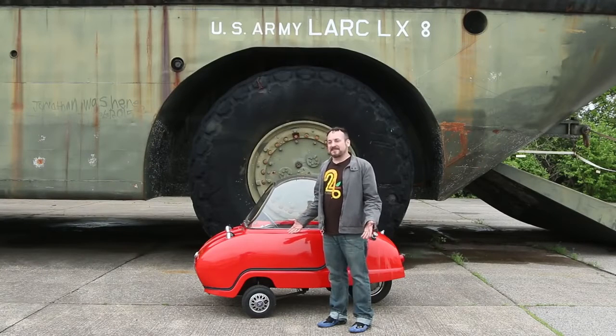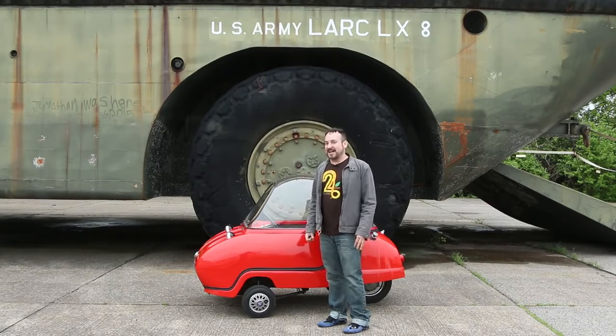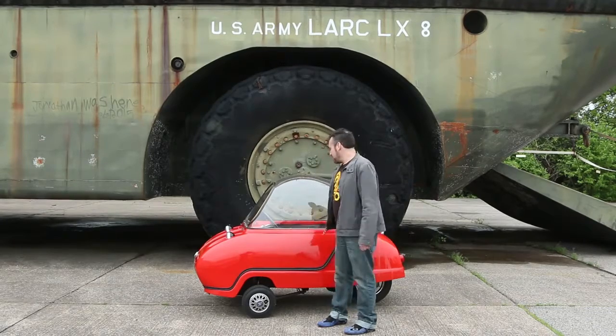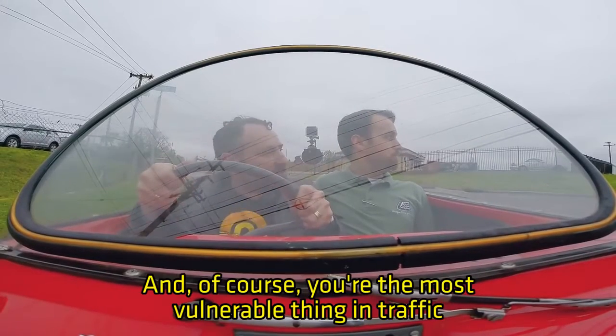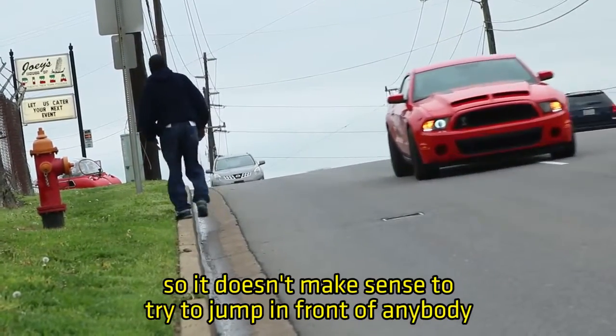By modern standards, the size makes it pretty difficult to not be intimidated by anything else on the road. And of course, you're the most vulnerable thing in traffic, so it doesn't make sense to try to jump in front of anybody.